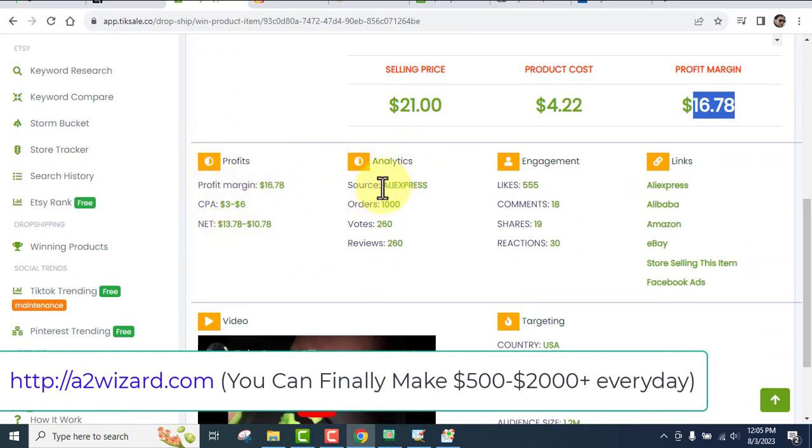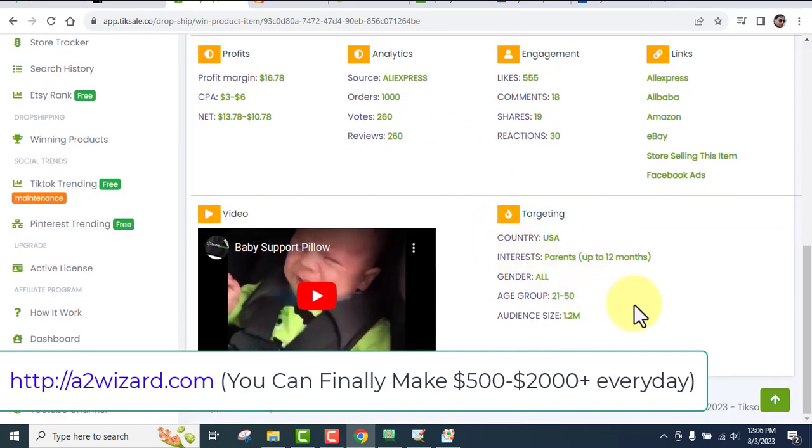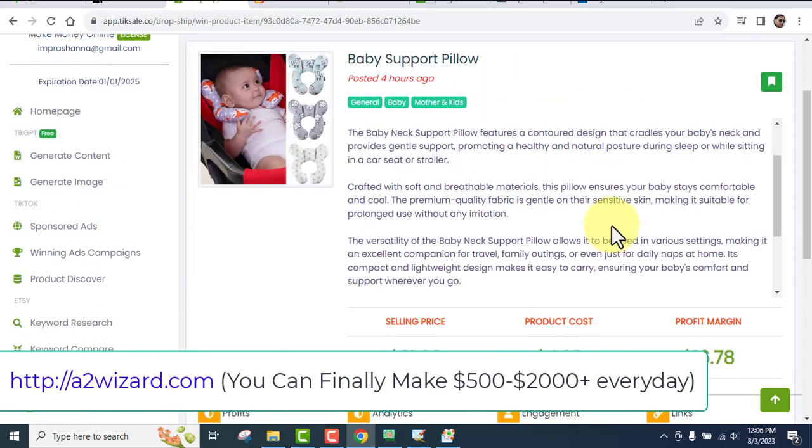The source is that they bought the product from AliExpress. And you can see votes, reviews, and engagement. You can see all this. You know where to buy those products cheap and sell them for high. All the targeting is also laid out. You have to target the USA, and the interests are also there, gender, age group, audience size, everything is given for you. So it's just like copy-pasting and making money.